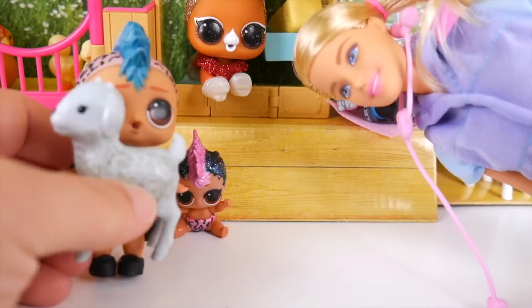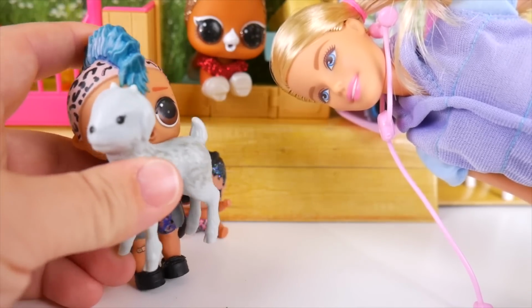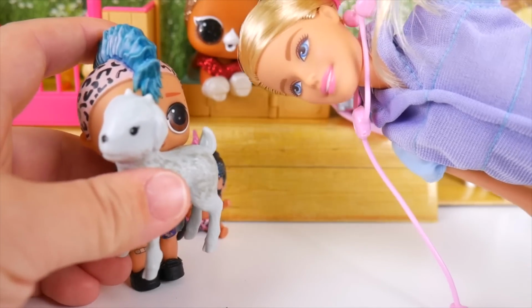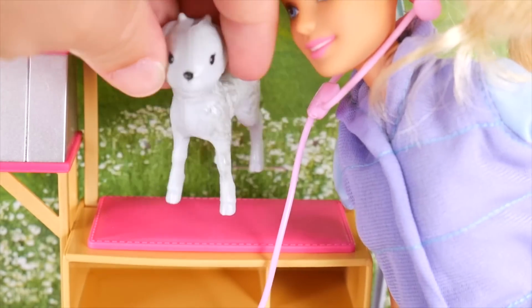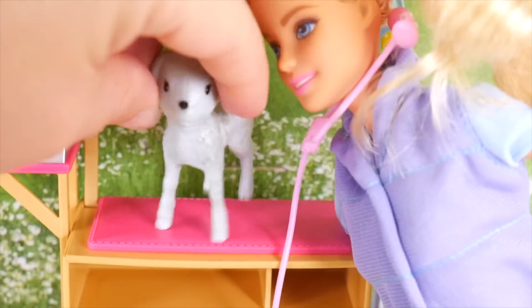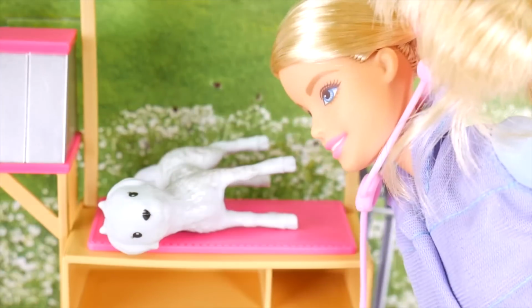Barbie, I need help. Oh my, what is it, Punk Boy? You've got a goat there. Yes, he can't walk. That's why I'm carrying him. Oh my, okay, let's get him up on the table. Okay, little goat. Why don't you lay down? I see that you can't very well stand or walk.